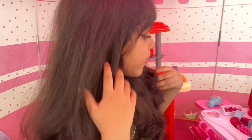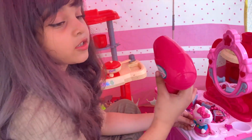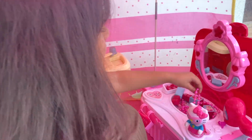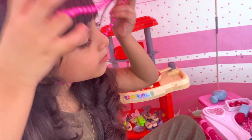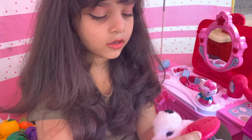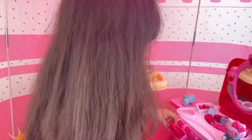I'm going to show you my makeup set. So this is a dryer. This is a necklace. Just don't curl my eye in here and put a fluffy little puppy in there.